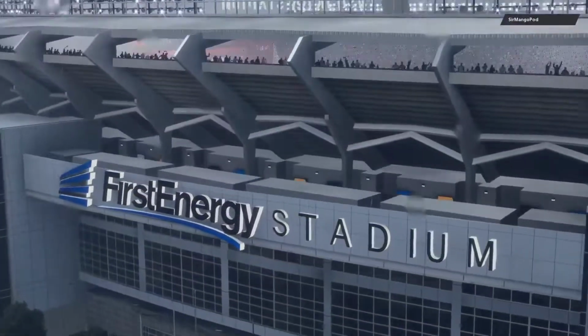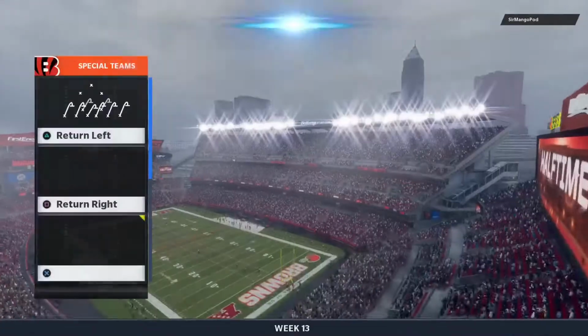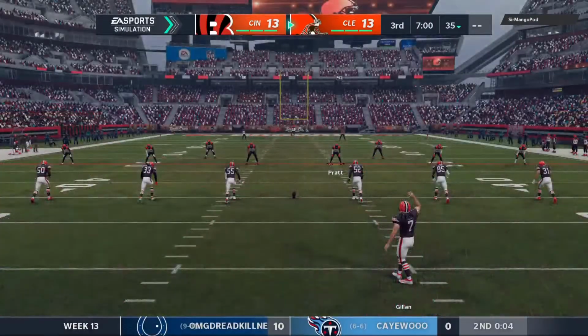So we come upon halftime with a tie score, 13-all, as we send you down to Orlando, where Jonathan Coachman has our EA Sports halftime report. Coach.